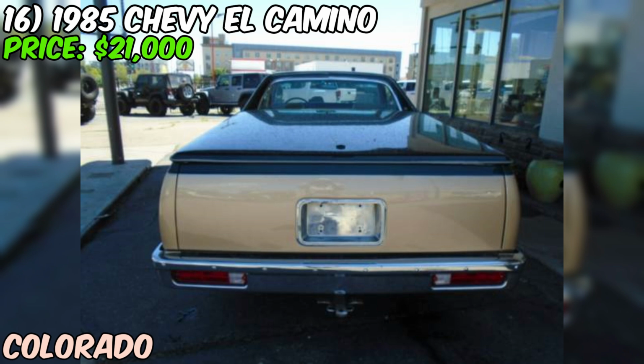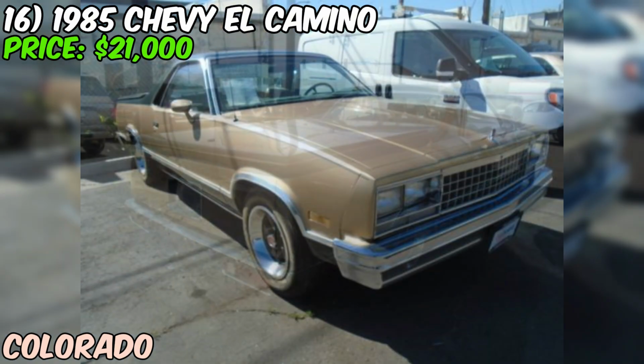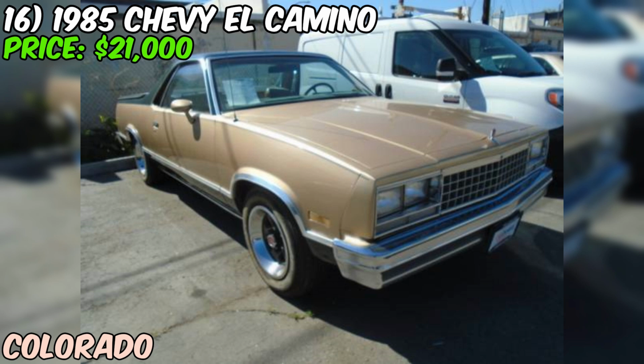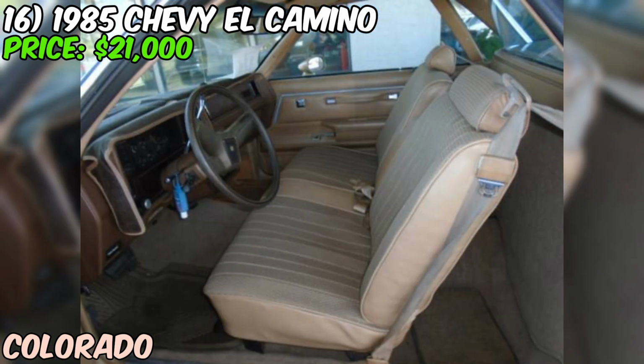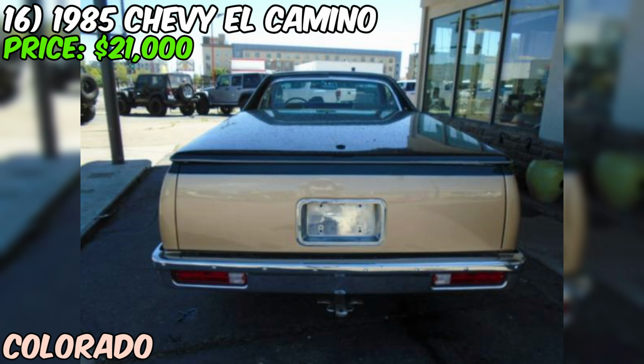Here's where we need to be real. While $21,000 might seem steep for an '85 El Camino, these final year models have been climbing in value. However, without more information about its condition, restoration history, or any modifications, it's hard to justify this price point. The dealer lists it in excellent condition, but we'd need to see detailed photos and documentation to verify that claim. The VIN confirms it's a genuine '85 El Camino, and being from Colorado, rust might be less of an issue than in some other regions. However, potential buyers should definitely request more information about its history and condition before considering this price point.